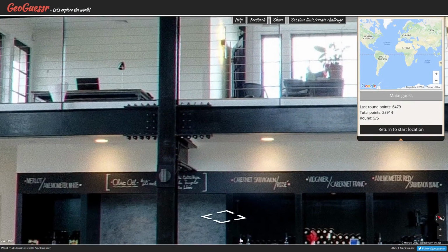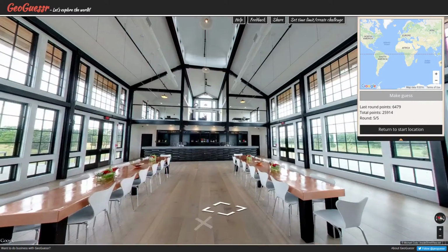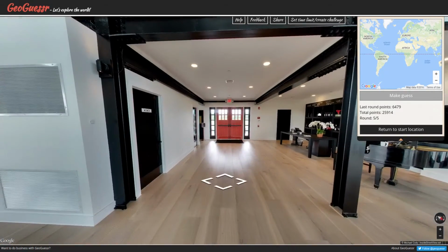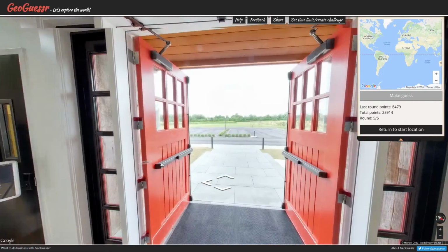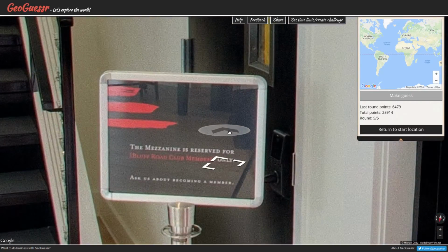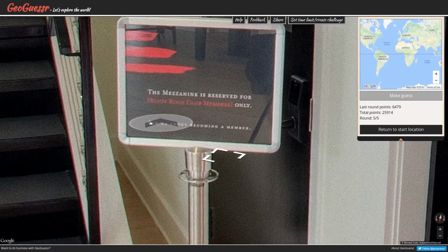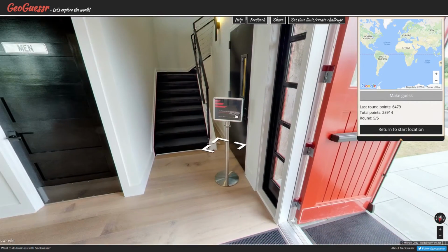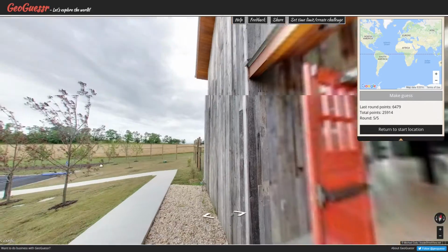More wines. This is the only floor. Looks like an old barn. Lots of windows. The mezzanine is reserved for something members only. Some sort of club. Something Road Club members. Bluff? Looks like Bluff. Bluff Road Club members only. Well, I don't want to be a Bluff Road member.